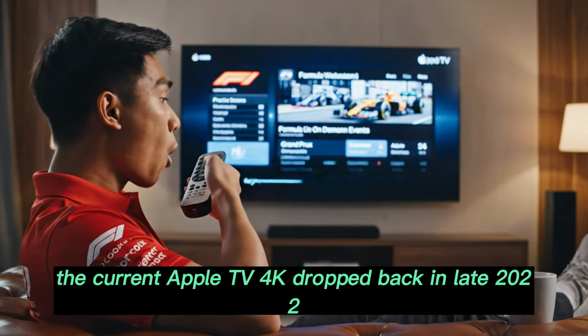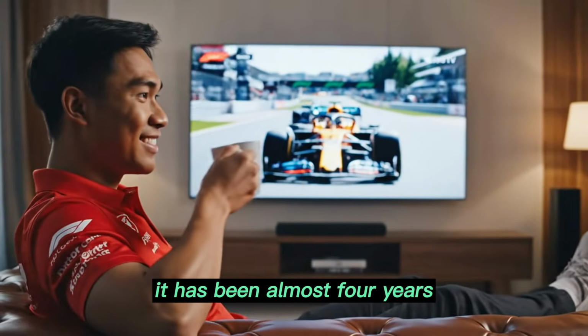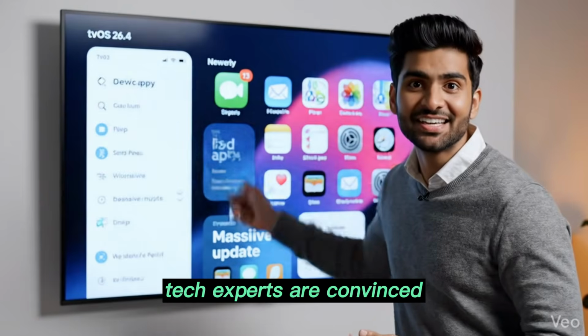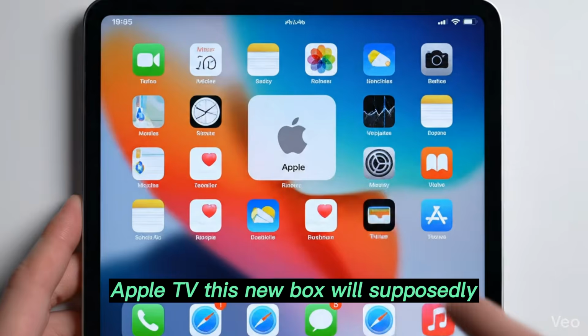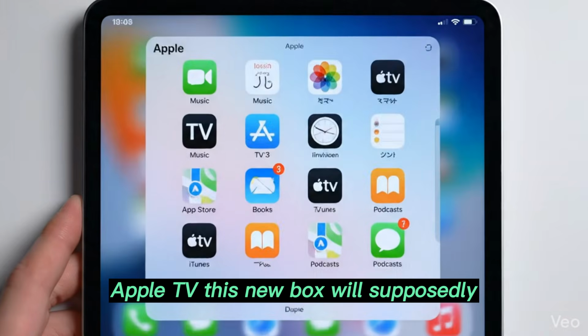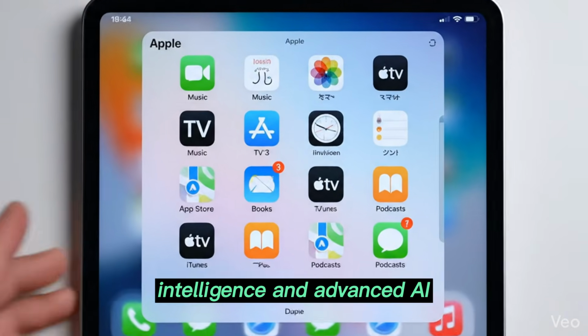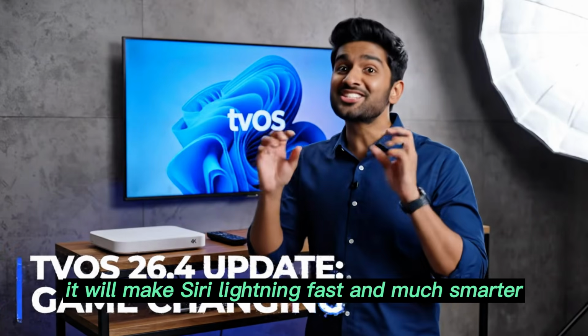The current Apple TV 4K dropped back in late 2022. It has been almost 4 years. That is ancient history for gadgets. Tech experts are convinced Apple is gearing up to launch a totally redesigned Apple TV. This new box will supposedly feature a crazy new processor specifically built for Apple Intelligence and advanced AI. It will make Siri lightning fast and much smarter.